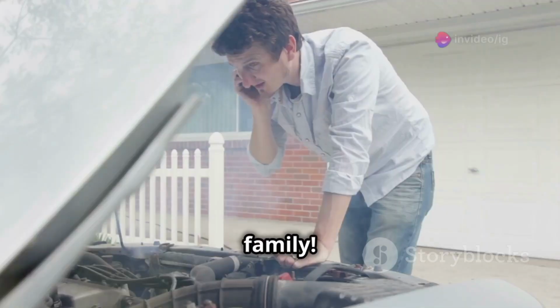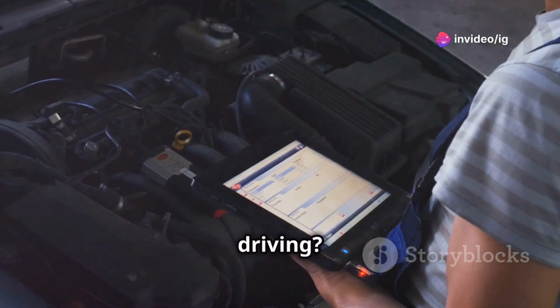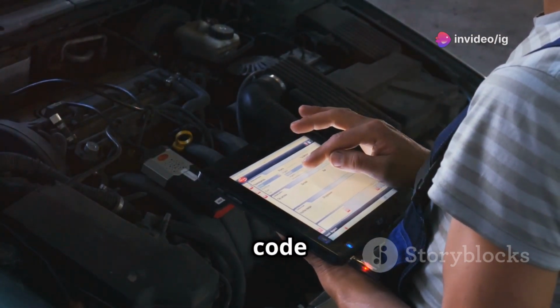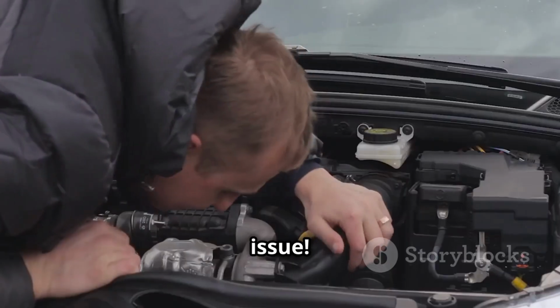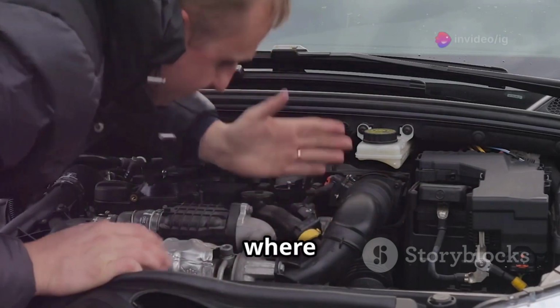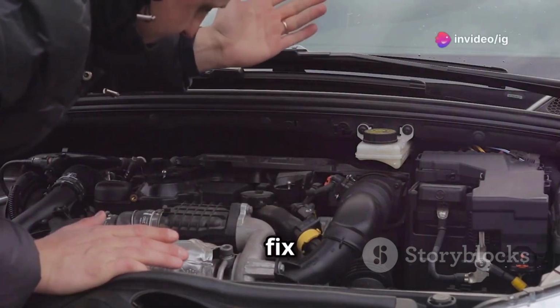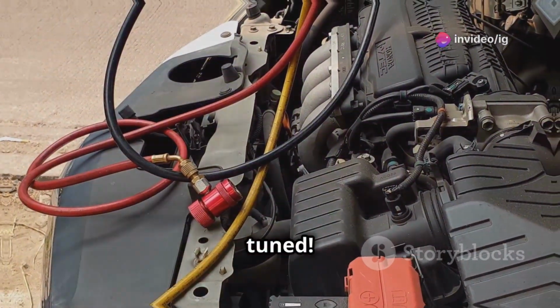Hey IG Garage family, ever had your car struggle to start or randomly stall while driving? If your OBD2 scanner shows code P0230, you're likely facing a fuel pump circuit issue. Today, I'll break down what P0230 means, show you where to locate the problem, and share tips to fix it. This issue can seriously impact your car's performance, so stay tuned.